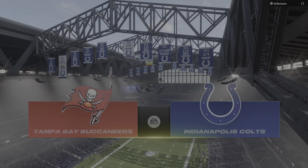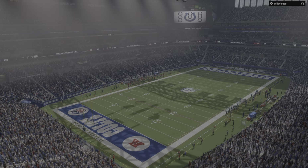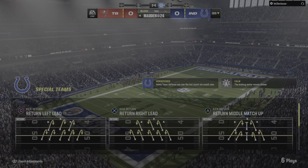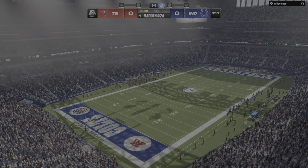Sports, and we are inside of the very spacious Lucas Oil Stadium in downtown Indianapolis. Coming up, we've got what should prove to be a good one, as it'll be the Tampa Bay Buccaneers taking on the Indianapolis Colts.